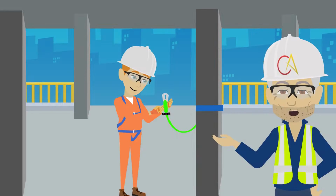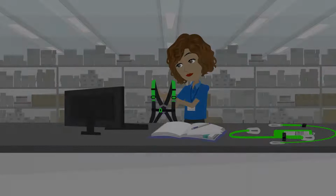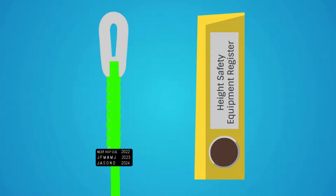The user of height safety equipment must inspect their harnesses and lanyards before use. A competent and experienced person shall visually inspect height safety equipment on a 6-monthly basis. Equipment shall be tagged, and an inspection record will be included on the height safety equipment register.